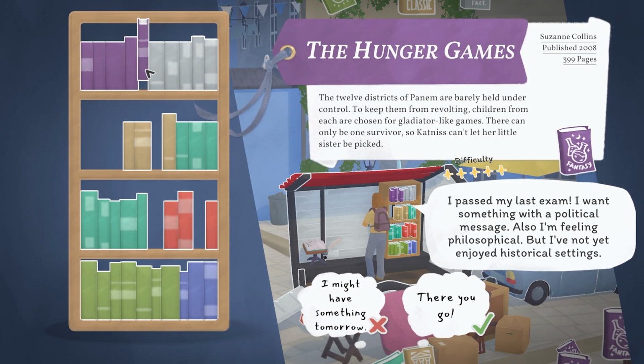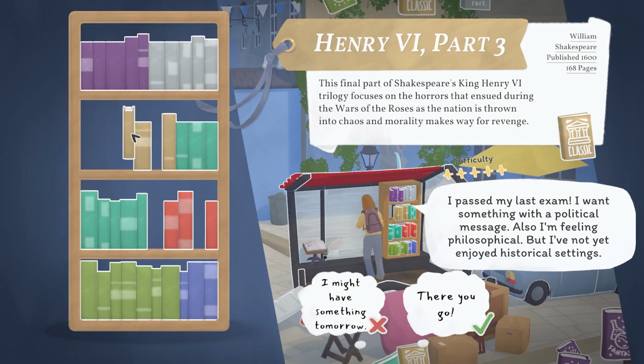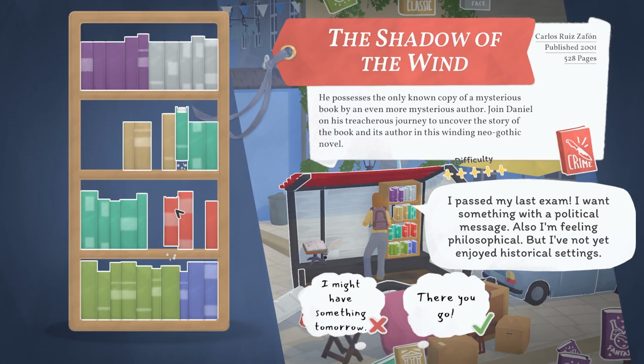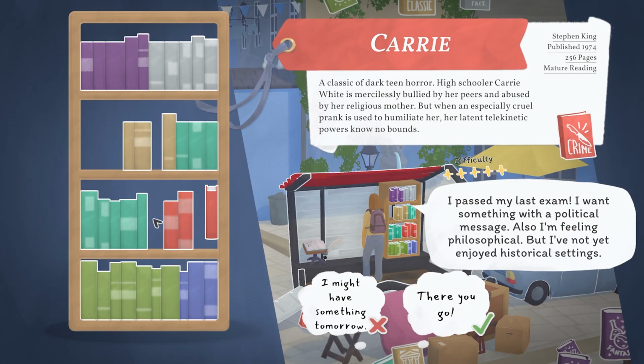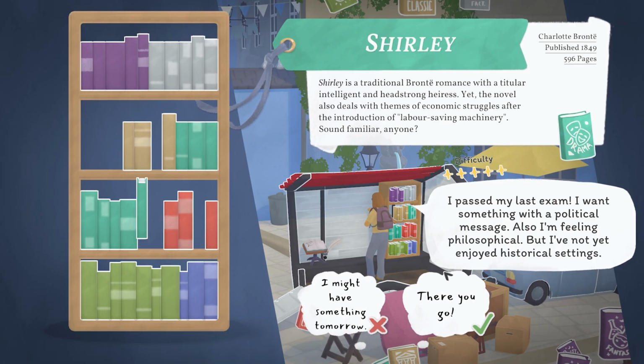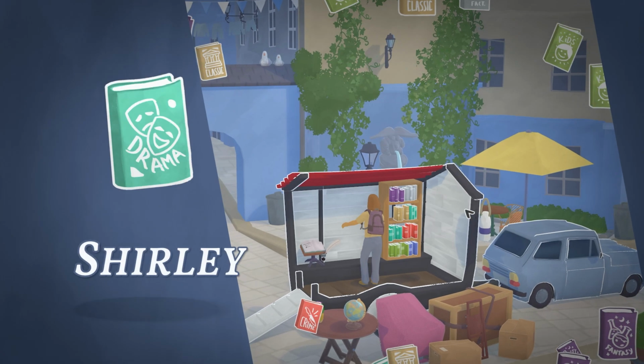I mean, the Hunger Games has, you know, it's a politically driven book, so perhaps that could be the one. I'm spending way too much time on this, but I really want to get it right. And this is what makes the game good, because you end up just really thinking about this sort of stuff. I'm going to take a risk with this Bronte book. I don't think it's going to work. I think we're going to fail it.